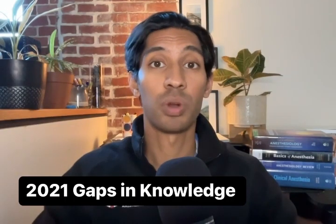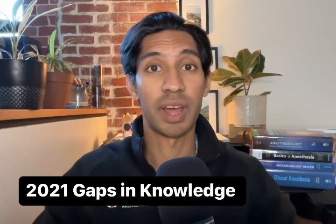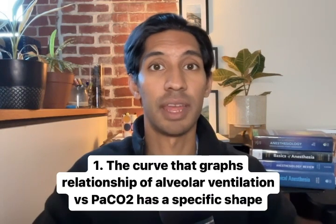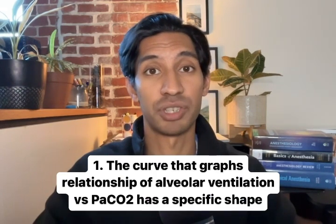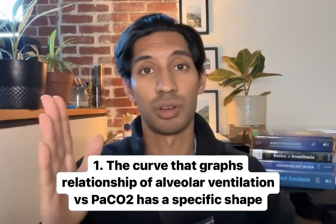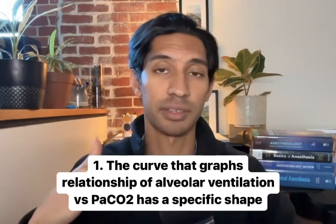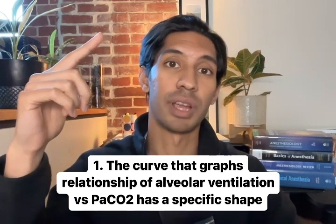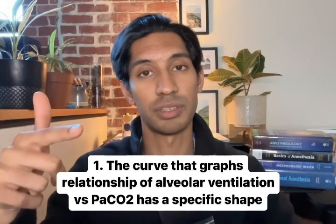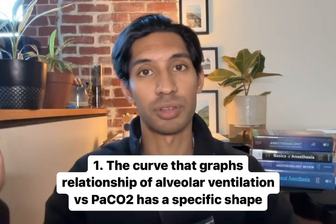So in 2021, there were 9 different gaps of knowledge that they cover for the ITE. The first one is the curve between alveolar ventilation and PaCO2 has a specific type of shape. It's a negative exponential curve. So when there's 0 alveolar ventilation on the x-axis, the PaCO2 is very high. And then as you start to increase alveolar ventilation, there's a sharp decrease in the PaCO2, and that will start to level off as you increase alveolar ventilation.